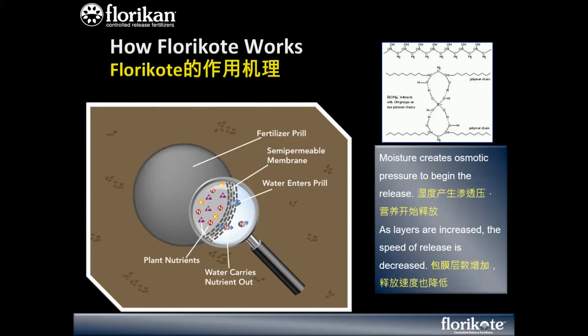Floricoat works by osmotic pressure, which is moisture that comes in through the semi-permeable membrane, dissolves the nutrient substrate, and the nutrients are released through the polymer coating. As our layers are increased, the speed of release is decreased.